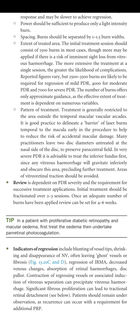Indicators of regression include blunting of the vessel tip, shrinking and disappearance of the new vessels, often leaving ghost vessels or fibrosis, regression of IRMA, decreased venous changes, absorption of retinal hemorrhage, disc failure.